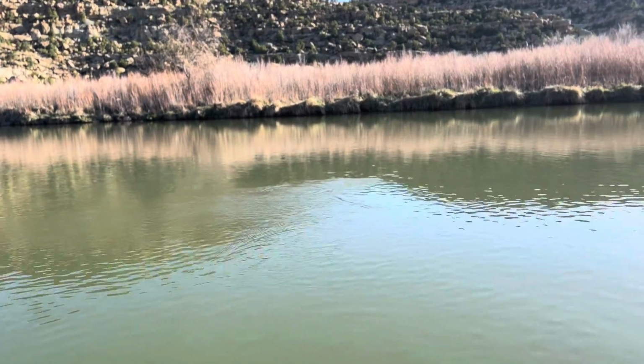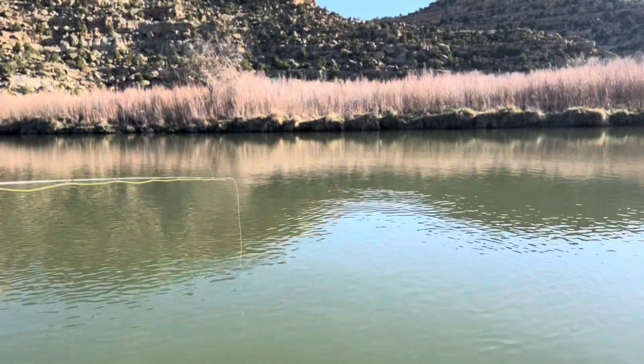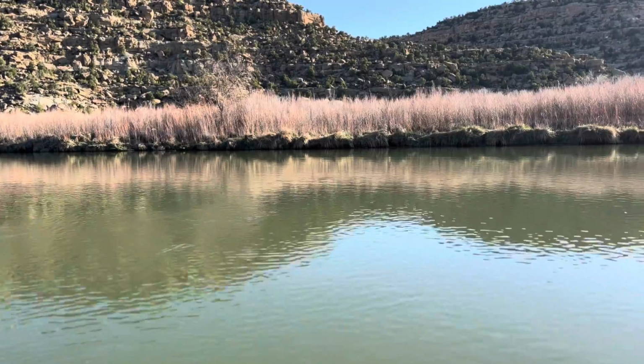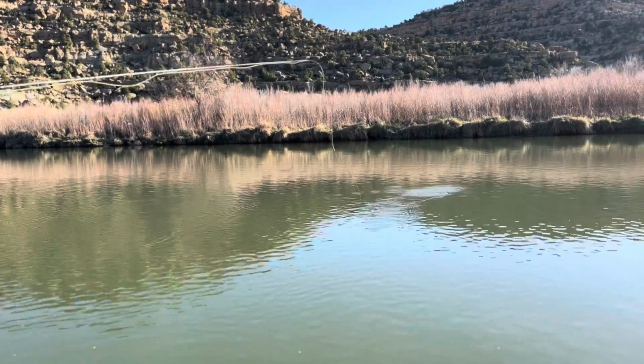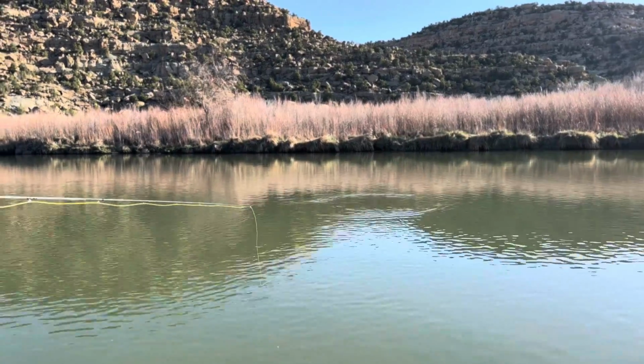In this situation right here, you can see that Jack went out a little bit further, kind of working his way out, just like I talked about earlier, like you're doing a ladder, taking little steps at a time.